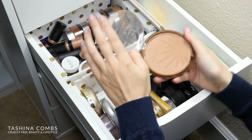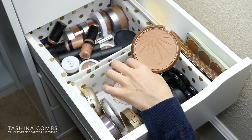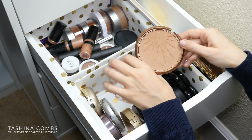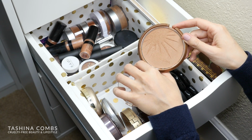This is another Wet n Wild Ticket to Brazil bronzer. I think this is the replacement I got when that one broke. I'm going to keep this one. It is pretty. And this is a really good drugstore bronzer option too. I think it's one of my favorites from the drugstore.